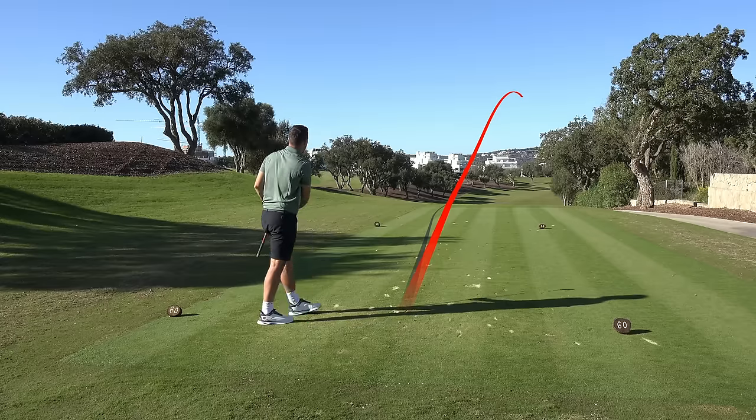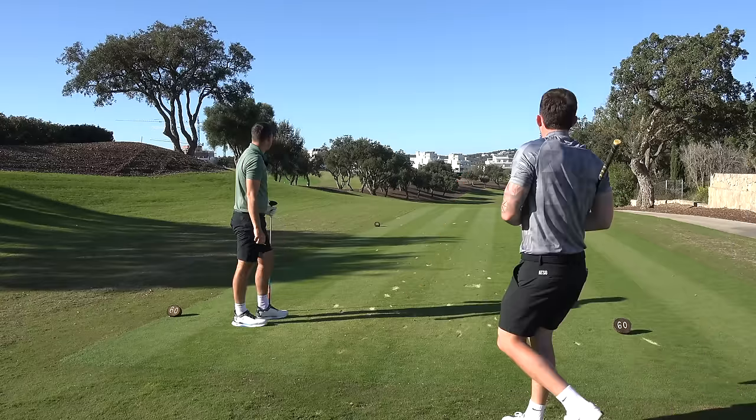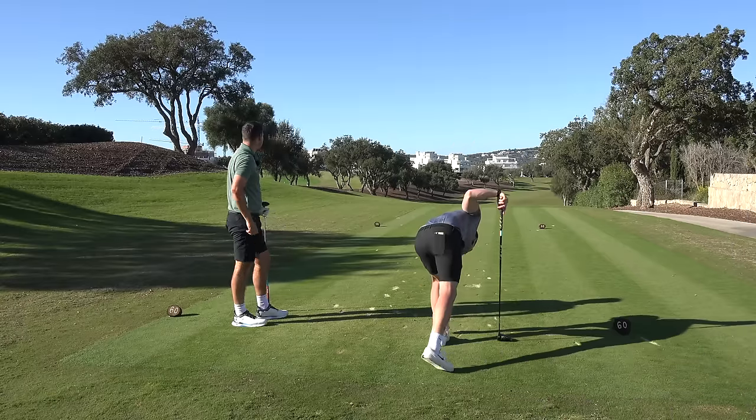And that shape as well. Perfect. That is beautiful. This thing's going absolutely nowhere.